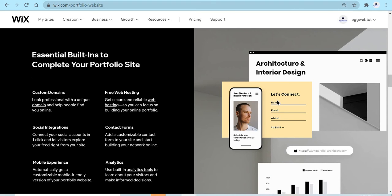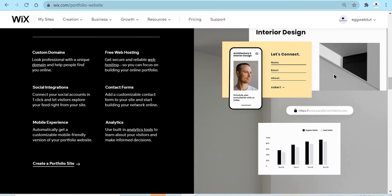Built-ins to complete your portfolio sites. Custom domains: look professional with a unique domain and help people find you online. Free web hosting: get secure and reliable web hosting so you can focus on building your online portfolio. Social integrations: connect your social accounts in one click and let visitors explore your feed right from your site. Contact forms: add a customizable contact form to your site and start building your network online. Mobile experience: automatically get a customizable mobile friendly version of your portfolio website. Analytics: use built-in analytic tools to learn about your visitors and make informed decisions.